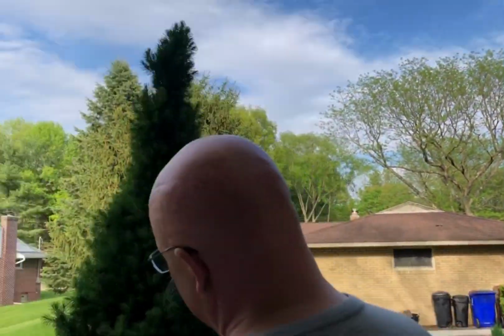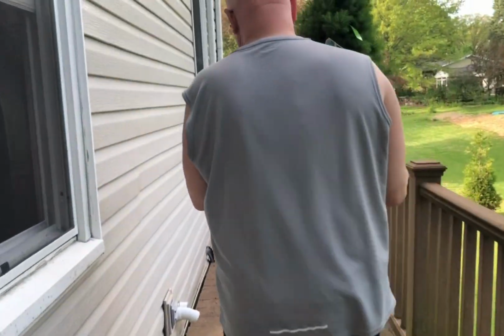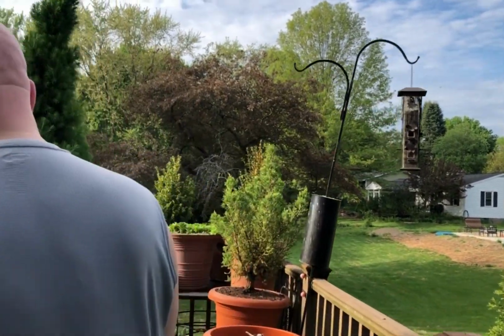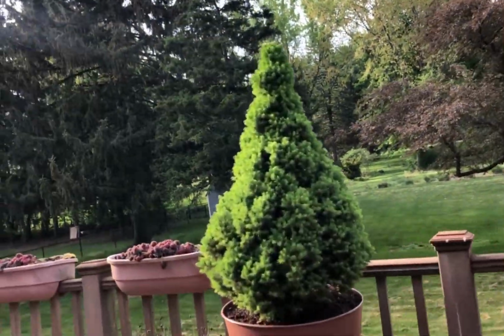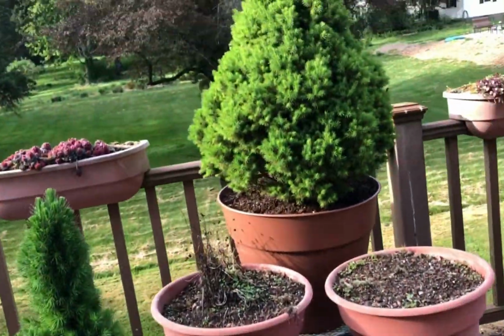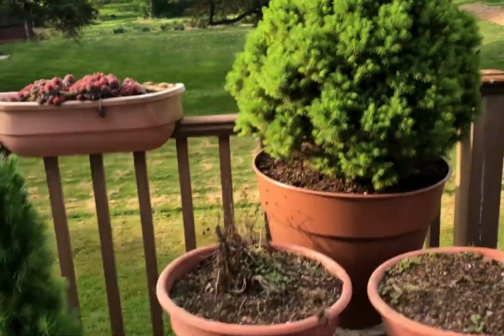This is a dwarf Alberta spruce. Like blue spruce though? Dwarf Alberta spruce, the same one we already had planted that lived. That's not, it's blue spruce. It's the same one as the tree you're looking at. Oh, that one's the same? Yeah. The one we bought a long time ago? Yeah. That one and this one?